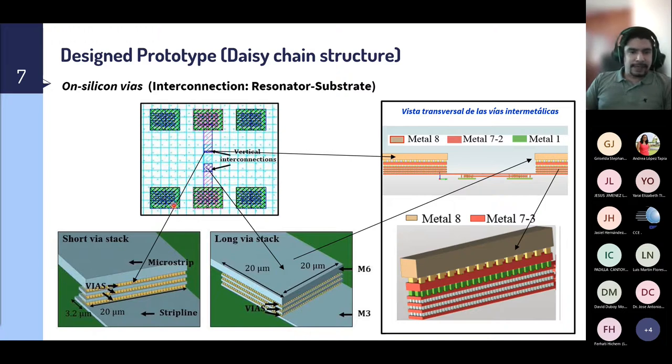In this case, the prototype had two vertical interconnections, built with through-silicon vias. The first one, which we denominated the short via stack, has an affected area of 3.2 micrometers by 20 micrometers. And the second vertical interconnection, which we denominated the long via stack, is a vertical interconnection fully with vias in an area of 20 micrometers by 20 micrometers.